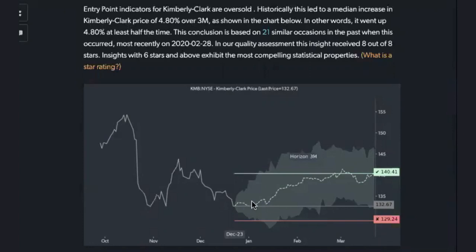So as you can see here, the entry point around 132.67, again, the paradigm certainly will not apply, or the odds of it being correct will have been substantially diminished below 129.24. And so you have to keep that in mind. But the upside here is, at least again, on the projections based on these episodes, around 140.41.